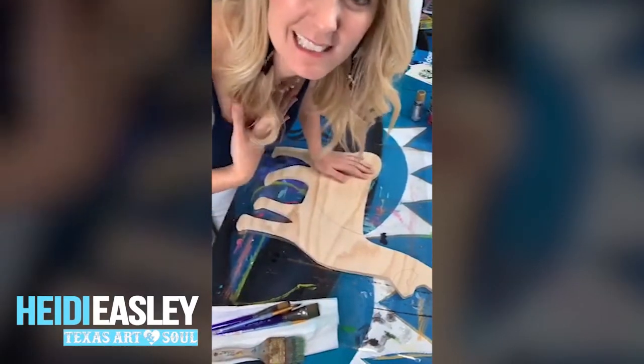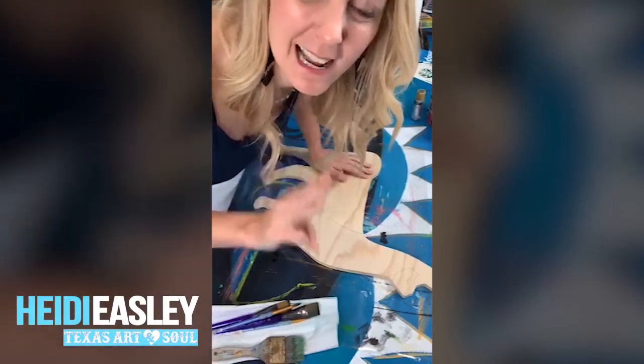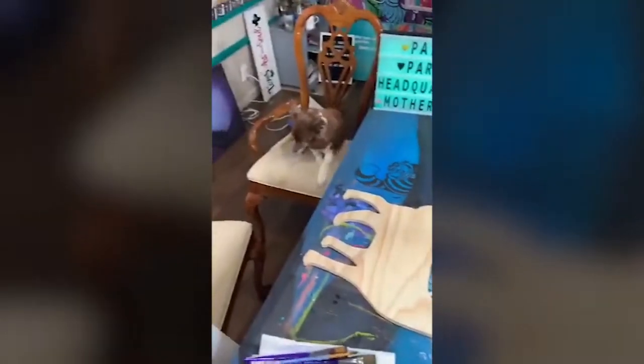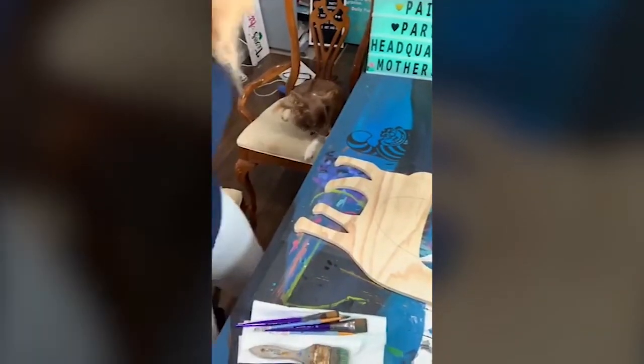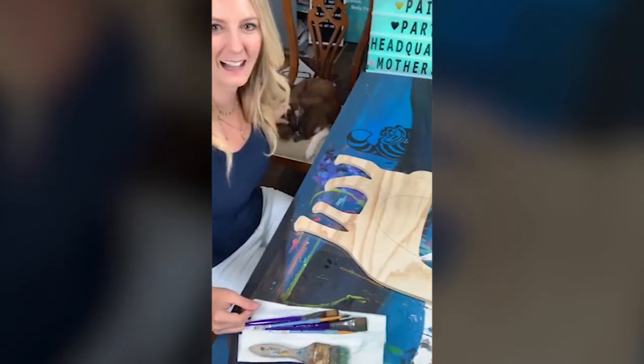My name is Heidi Easley and I teach women how to make money teaching paint parties online, in person, and with art kits. And my dog Blue, oh good, he moved to a spot. He was sitting in my chair, so I couldn't sit down. He was hanging out. So he's going to hang out with us today too while I paint.